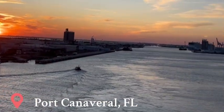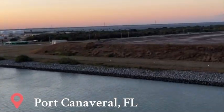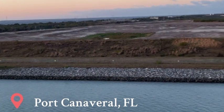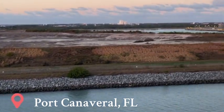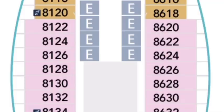In terms of the motion of the boat, you will feel it move a little bit more than you would in, say, the midsection of the boat. However, it is still not terrible, but if you're someone with motion sickness, I would take that into consideration before choosing this stateroom. The only big disadvantage to this room is its location in regards to the aft elevators.